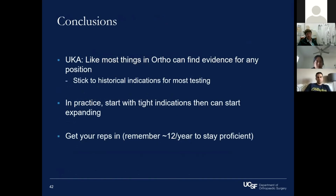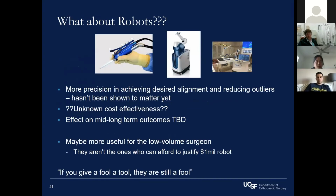It is a fun procedure too, though. And you guys will probably see this as junior residents. There's a Mako coming this summer, so you'll probably see me start doing some of this stuff, and then there will be a DePuy robot coming sometime next year, so you'll get to see some of this.